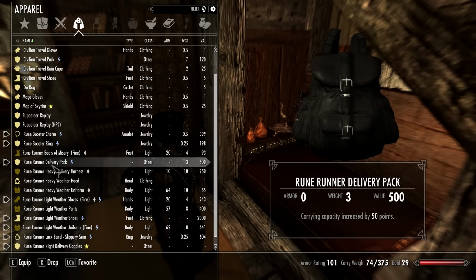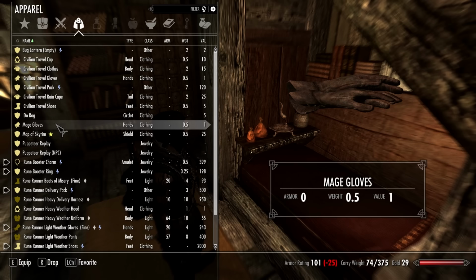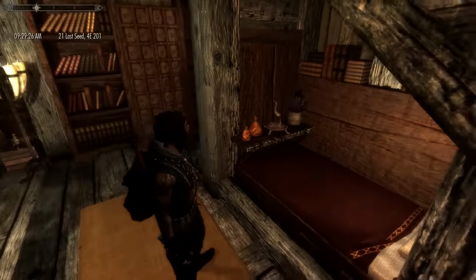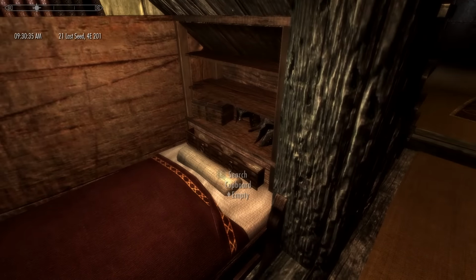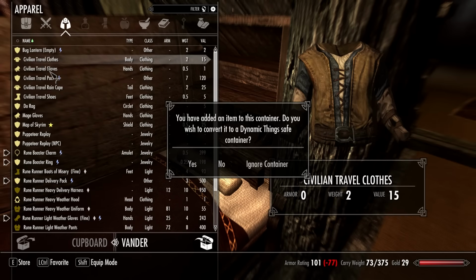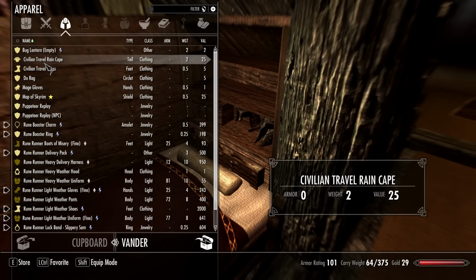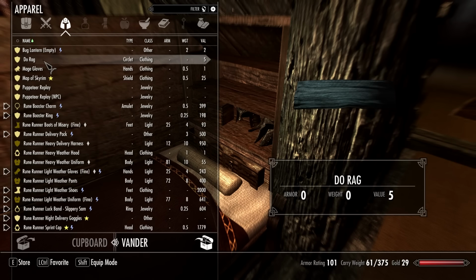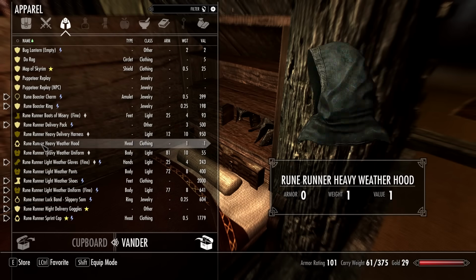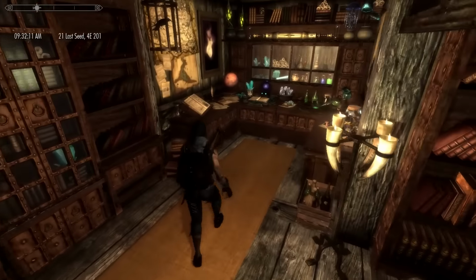All right. You know what? I am going to bring my delivery pack just in case. You never know if I'm going to pick up a job on the way. If I do, I need to be ready. And I probably don't need my civvy clothes, so better lighten the load a little bit. Civilian travel cap, we can pack that away. Travel clothes, travel gloves, travel pack. I don't need the rain cape. Don't need the civilian shoes. Don't need the gloves. Get my map. Rest is standard issue Rune Runner gear, customized by yours truly, of course.